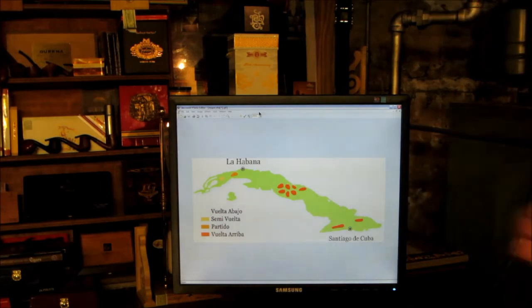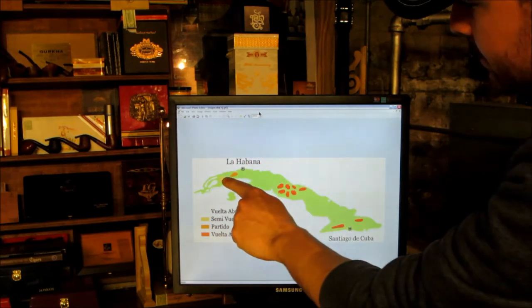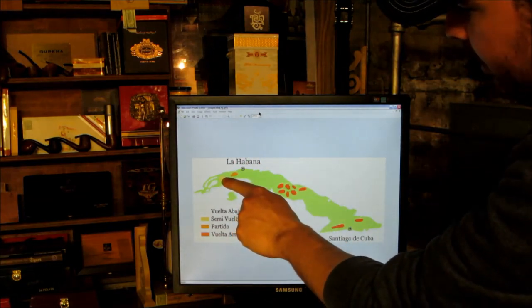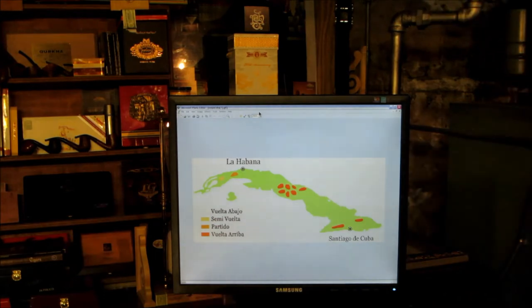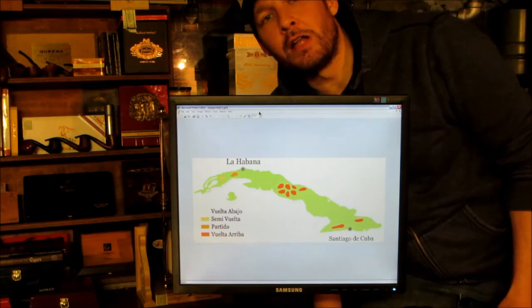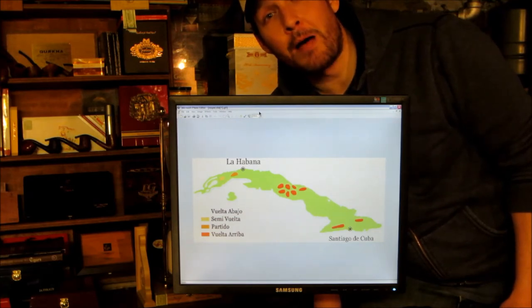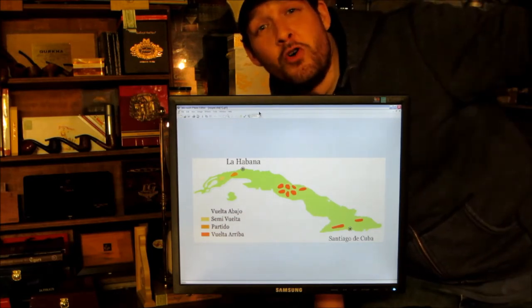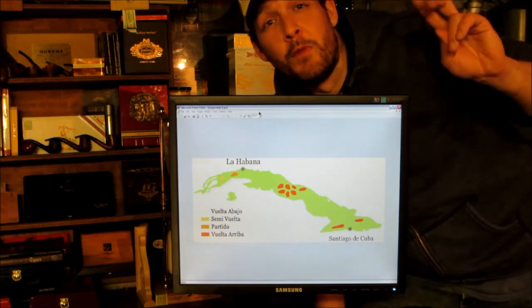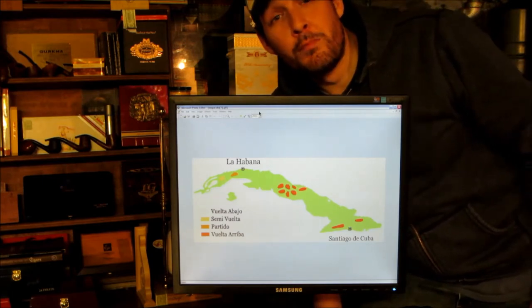Before I get into that, let's go back. You see this one dot all the way over here? That is Vuelta Abajo. Now, if you look at any box of Cuban cigars in your collection, chances are it says that the tobacco comes from the Vuelta Abajo Valley, the one area that is probably the removed from Dave's most of Cuba statement, okay? Because it's true. Most of Cuba grows tobacco for other reasons.